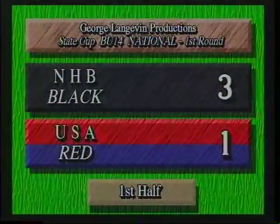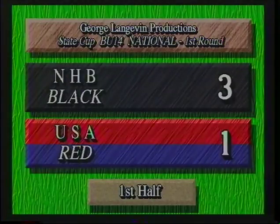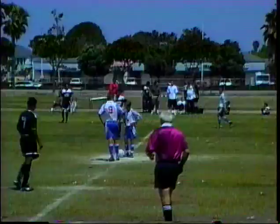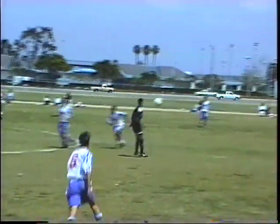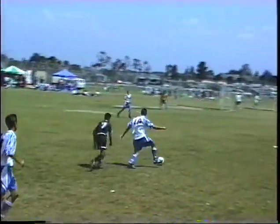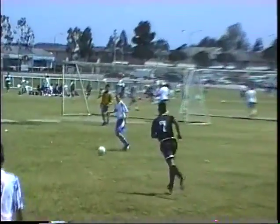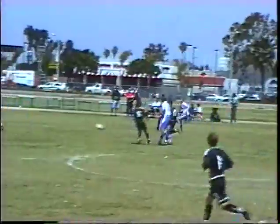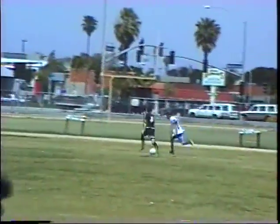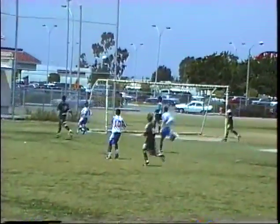So it is a goal, and they now lead 3-1 as Casillas scores for the Black. He really was there unmarked and easily was able to, with a blast of a shot, get it by Lamas. Braxma circles around and gives it off to Wyman. Wyman, a sweeper, feeding it up to midfield now. Still pushing the ball up was Burr, coming back, and a crossing pass is over the net.